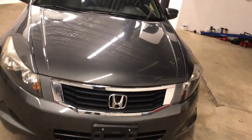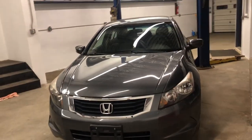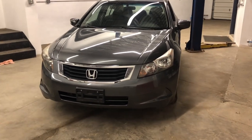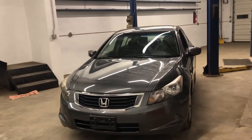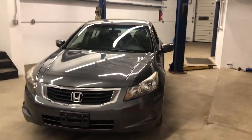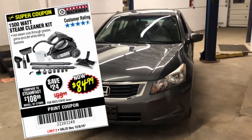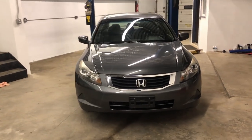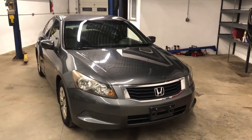So I ended up buying a new battery for $120, and while doing the battery, I did the basic maintenance as well. I changed the oil, which cost me $35. The battery was $120. And that's all I did to this car. The steam cleaner I actually bought specifically for this car because it was so dirty before I revealed it. That was $85 for the steam cleaner. I'll probably include it in the full price because I wouldn't have bought it if it wasn't for this car.